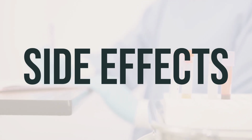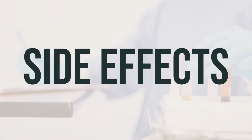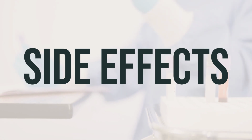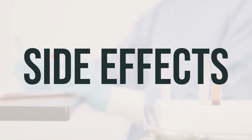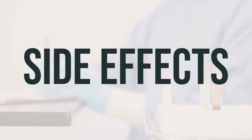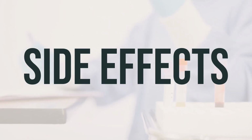This is not a complete list of possible side effects, so be sure to contact your doctor or pharmacist if you notice any other effects. If you're in the US, you can report side effects to the FDA at 1-800-FDA-1088 or at www.fda.gov/medwatch. In Canada, you can report side effects to Health Canada at 1-866-234-2345.